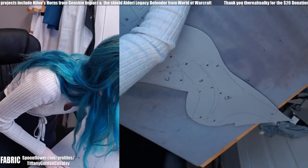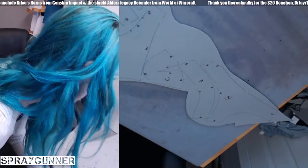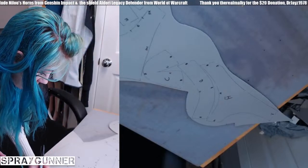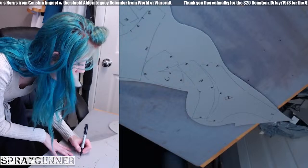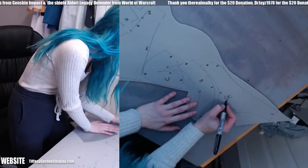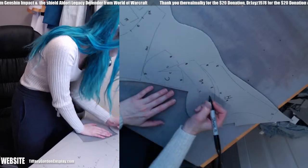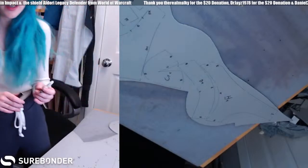Prototyping four different breastplates, and I can't glue them because of the weather, so I'm cutting out all the pieces, but they're all in separate piles, and I want to make sure, in case I move the piles, I know which piece goes to what. So I'm just putting a little four next to them so I know that they're for that one.